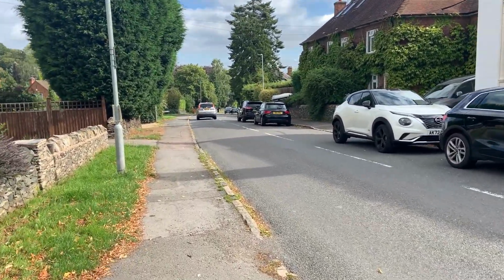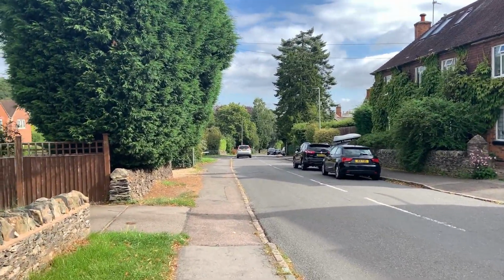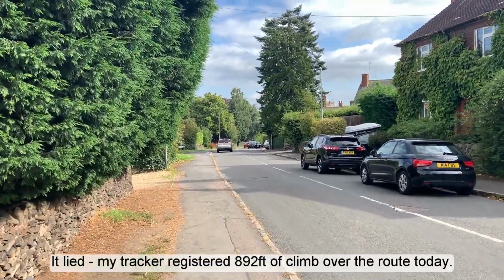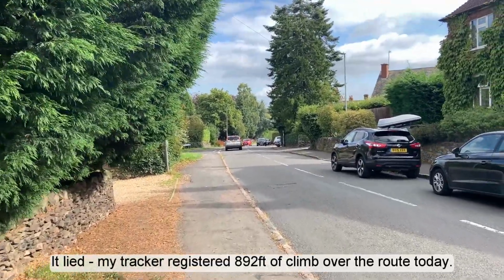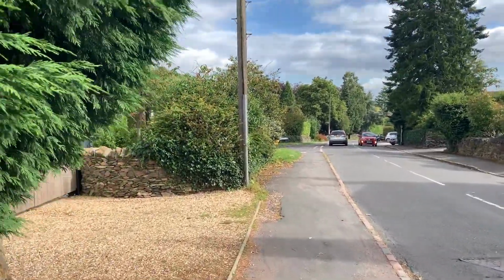Also, I'm fairly sure we must have done most of the climbing for today. I'd looked at my planner and it said something like 500 to 600 feet climb for today. Easily done close to that already. So I'm kind of hoping it's all downhill all the way home now. Yeah, who am I fooling?